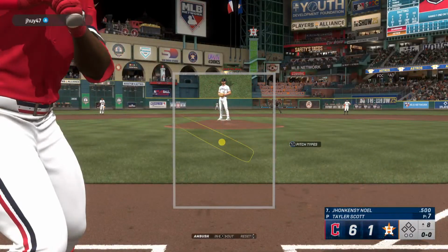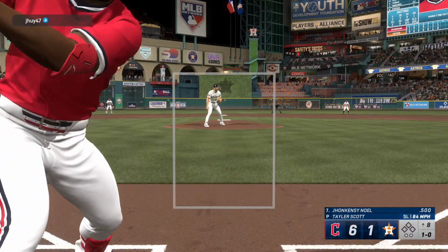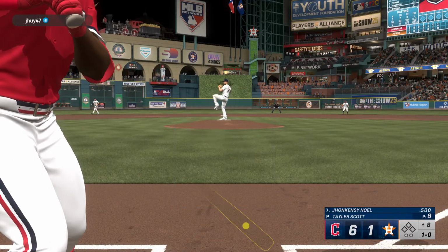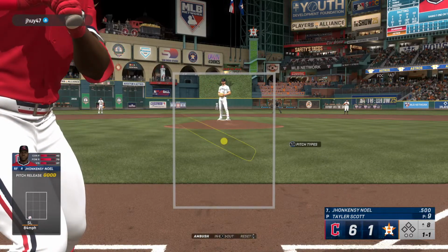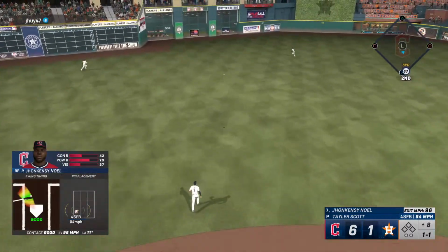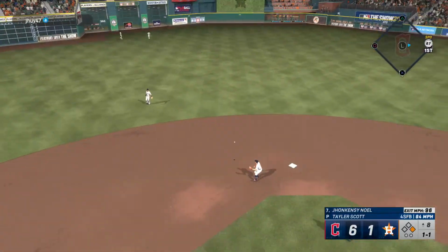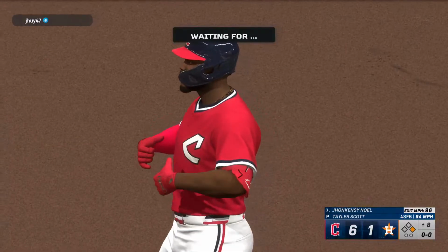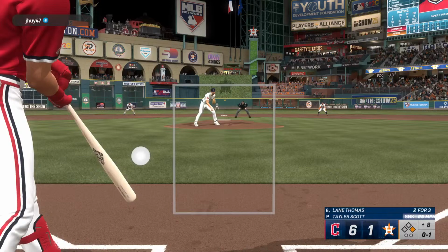We go to the 8th, and here is Jhonkensy Noel. Scott back to work. That one in the dirt, and that's ball 1. Into left center for a base hit. And the leadoff man aboard. Couple of hits in a row for him here. Just a solid swing right there. Caught it out front and ripped it into the outfield for the base hit.